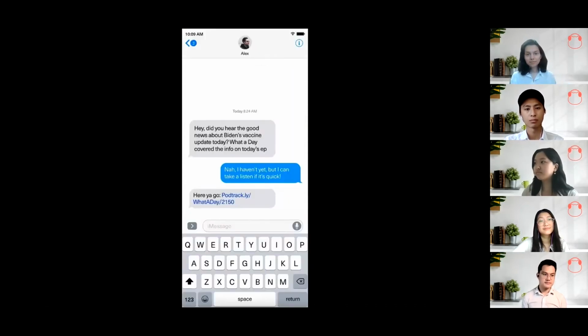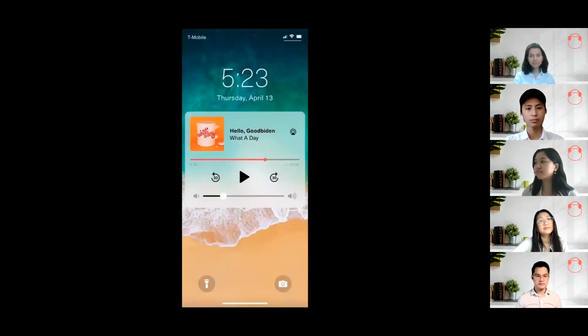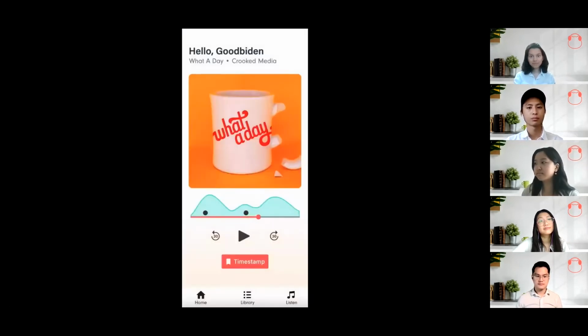If a friend shares a timestamp with me, I can click on the link. And if I like what I hear, I can save that timestamp for myself. If I'm listening on the go, I can say, "Hey Siri, create timestamp," and that will create a timestamp without me having to touch my phone at all.